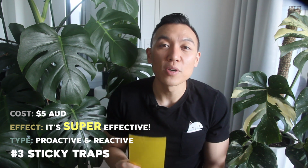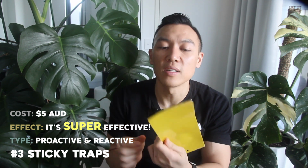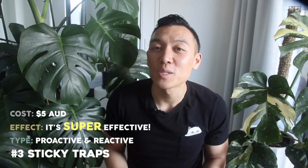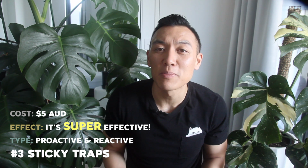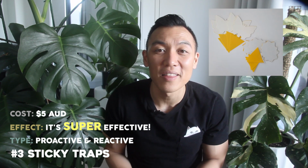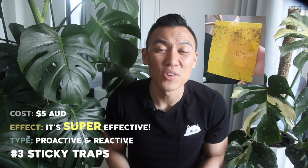These are really useful because the adult gnats will then get stuck onto the yellow sticky tabs because of the sticky surface, and they are attracted to this color. If you wanted, you could purchase ones that are already cut into nice little shapes. I've seen butterflies and stars and some monstera shaped leaves out there, but honestly, there's nothing sexy about a whole bunch of fungus gnats stuck to a sticky tab.